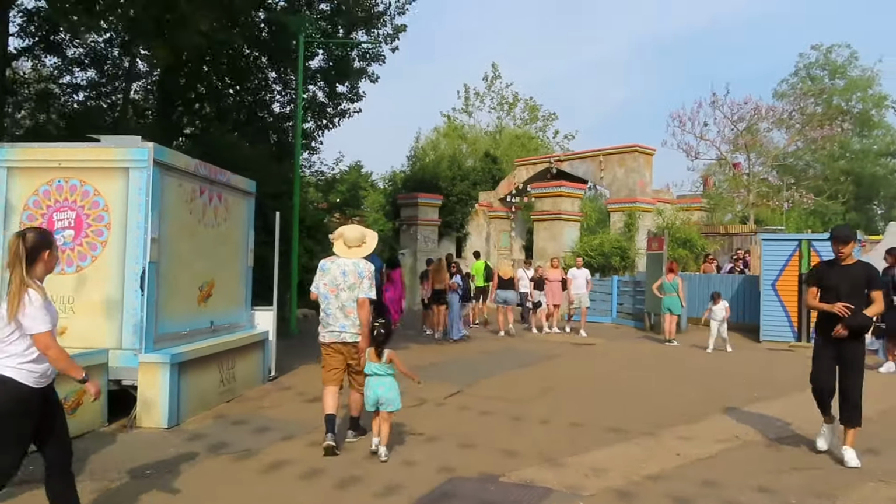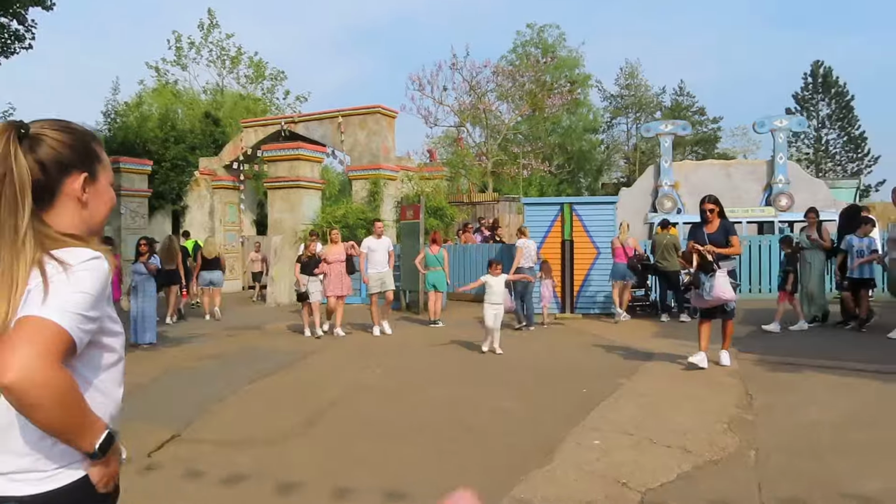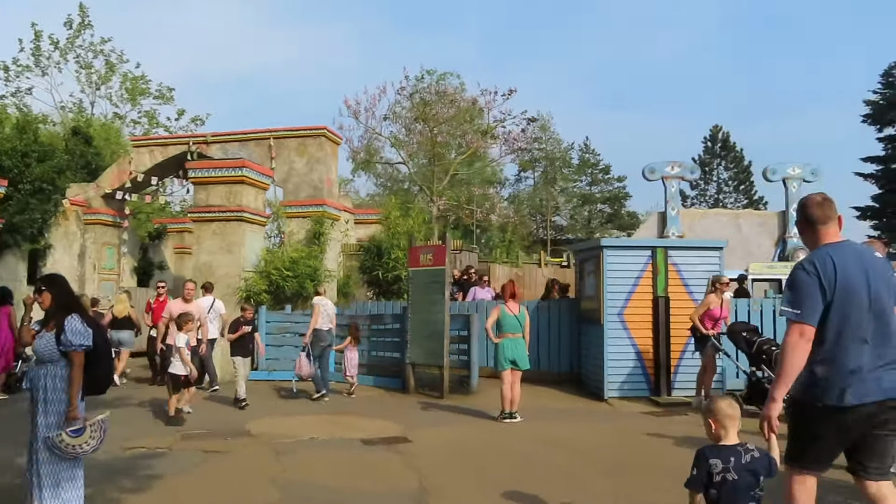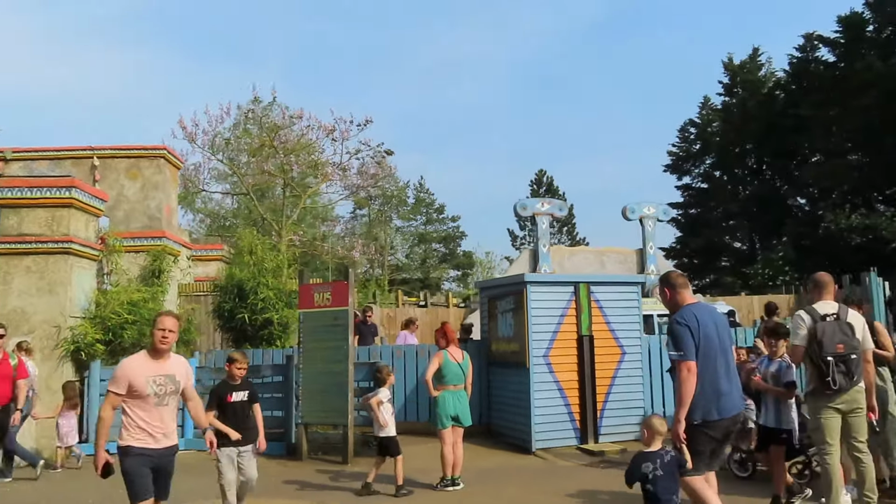So I think it's little things that have been painted and touched up this season, like the orc box there for the jungle bus, things like that. Little areas have been painted as I've been showing you guys around.